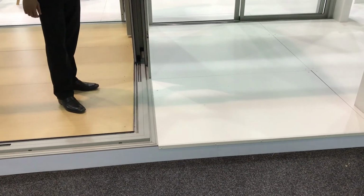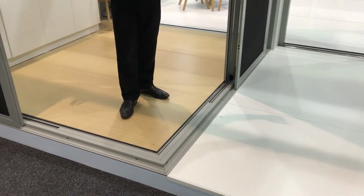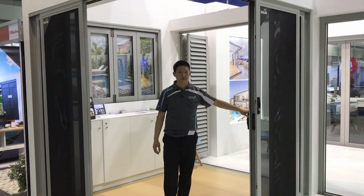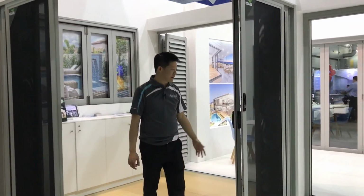These screens can be fitted in a corner application as well, closing in the same position as the sliding door to give you that security and peace of mind. So now we'll walk over this way.